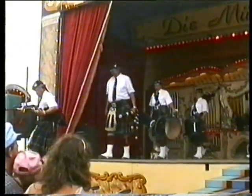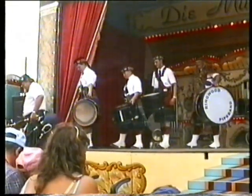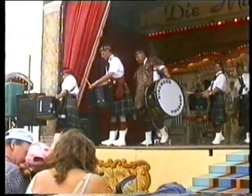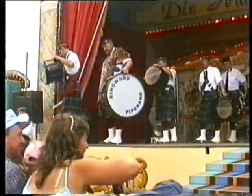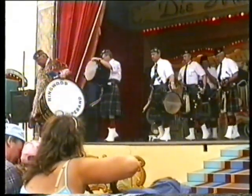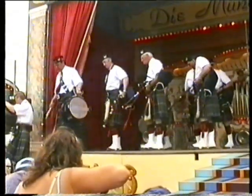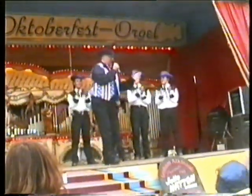Stage, ladies and gentlemen, the Ringwood Pipe Band. Now, we've got just a few minutes before our final show for you of the afternoon. We're going to do a little medley for you. We're taking you back to the US of A for our final medley. So don't leave us. Stay with us. We'll be with you in just 10 minutes' time for our final number.